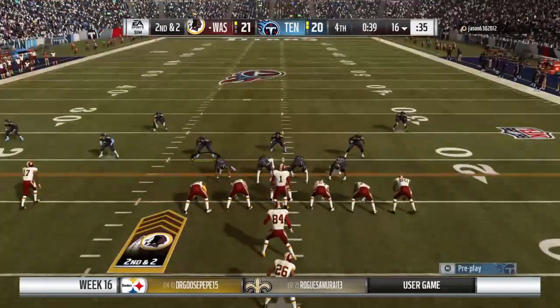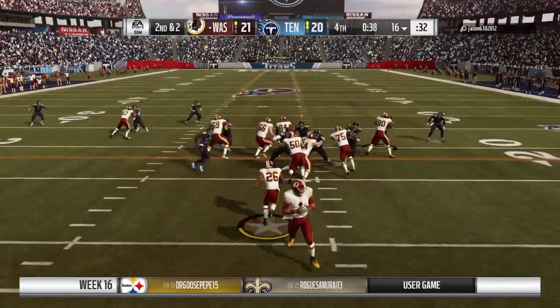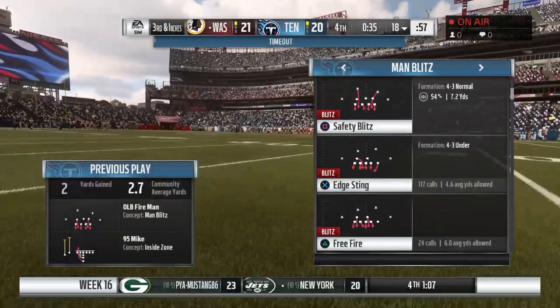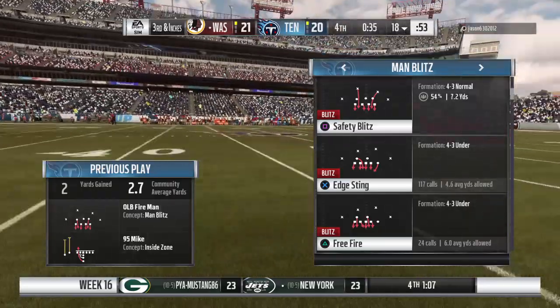So they come up on 2nd down. If they can get another run like we just saw, we'll likely put an end to this thing. They'll go to Barkley again. And he'll take this up only to about his 18-yard line. Now another timeout here called by the Titans, as the clock will stop with 35 seconds left to go.